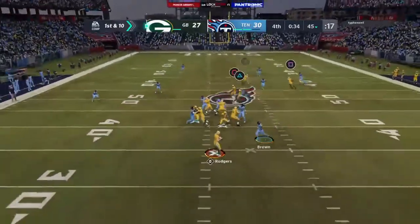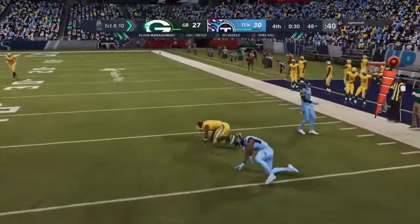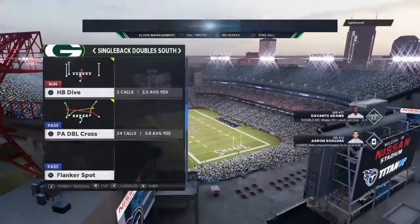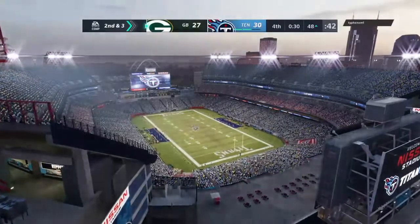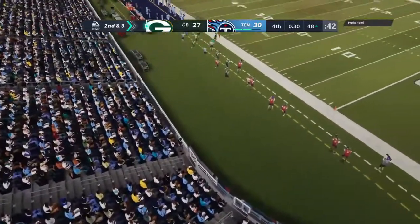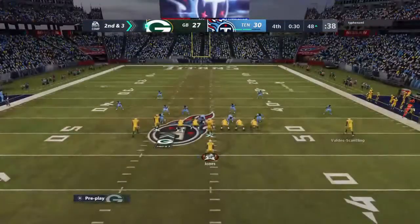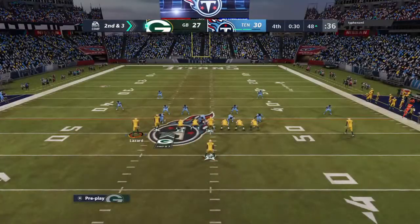Off the play fake to Jones. Here's Rodgers. Caught on the right side by Adams. And he'll be brought down at the 48-yard line. Now the Packers going to burn their 3rd and final timeout as they get it right at the 32nd mark of this fourth quarter. Able to get 7 on that first down pass play. 2nd and 3.